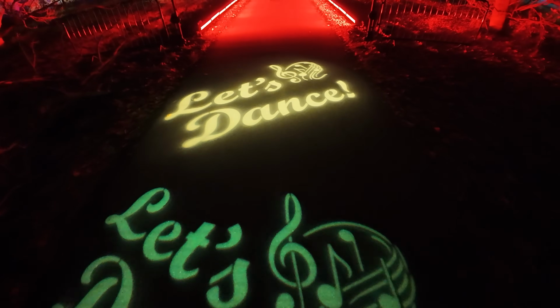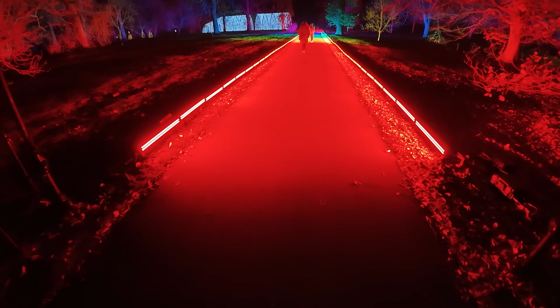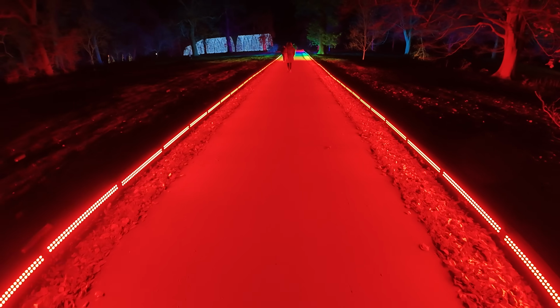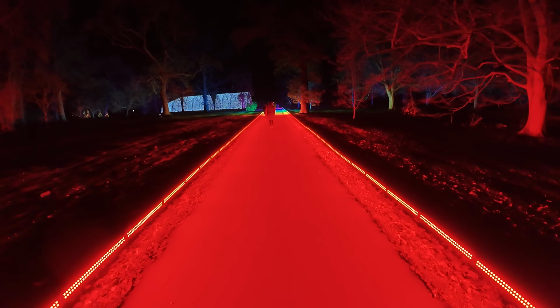Right, here was a new one for this year called Let's Dance, and as you walk down the pavement here, so you've got these neon lights and neon strips at the side, you'll see that the pavement in front of you changes colour.